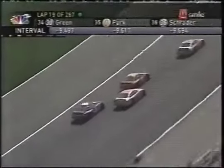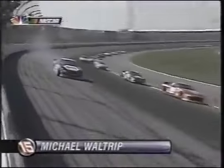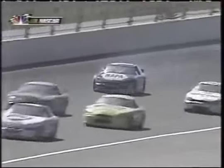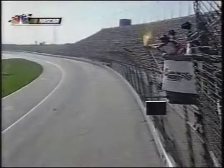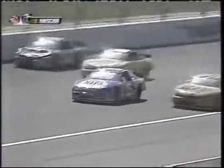And that was just an example of Ricky getting Sterling loose. Drove right. Uh-oh, we got a car on the wall. Michael Waltrip is in the wall there. Caution's out. Might have had a right front go down. Hard to tell after hitting the wall that hard, but yeah. I saw him go up the racetrack, and he was going up there pretty quick.